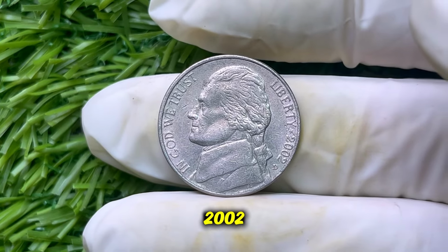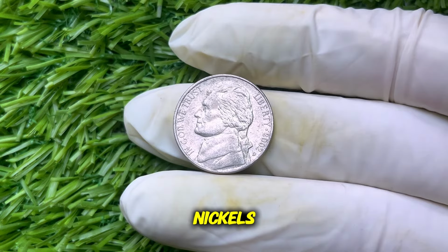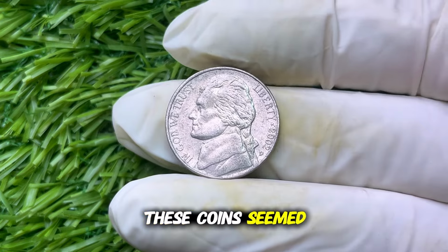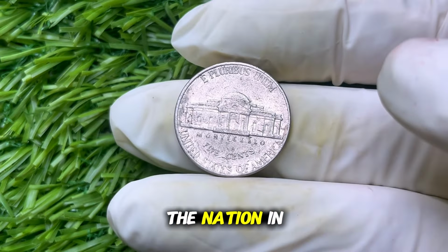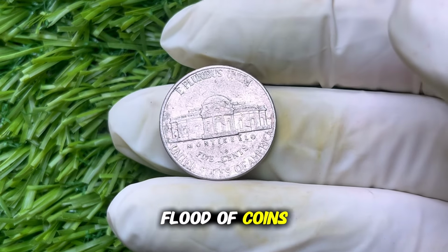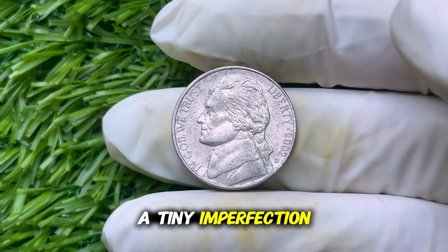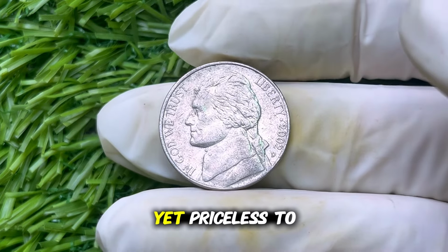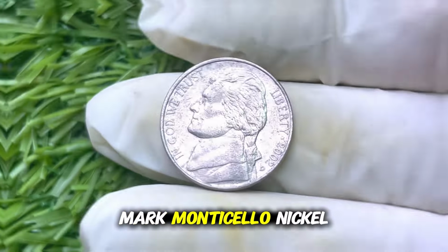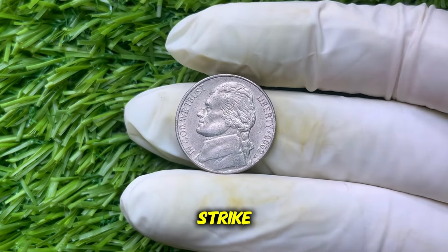Let me take you back to 2002. The U.S. Mint in Denver was producing millions of Thomas Jefferson nickels, part of the iconic Monticello design series. At first glance, these coins seemed ordinary, circulating freely across the nation in pockets, piggy banks, and grocery store tills. But amidst this flood of coins, one coin or a few, to be precise, emerged with a defect. A tiny imperfection that was almost invisible to the naked eye, yet priceless to collectors. This error coin, known as the 2002 D mint mark Monticello nickel, had slight variations that set it apart: misalignments, die cracks, or an off-center strike.